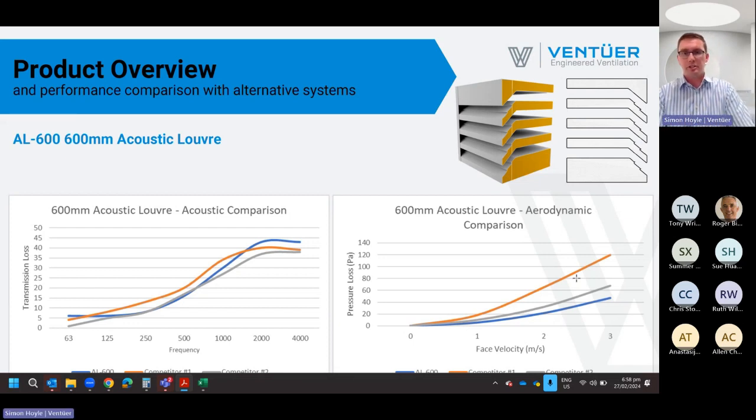Acoustic louvers work simply by having the blades formed with a shell around and then the interior filled with rock wool, so mineral wool. And you can see that in these renders here, with the orange being the rock wool, that absorbs the sound through perforations in the louver skin and prevents noise transfer through the wall.